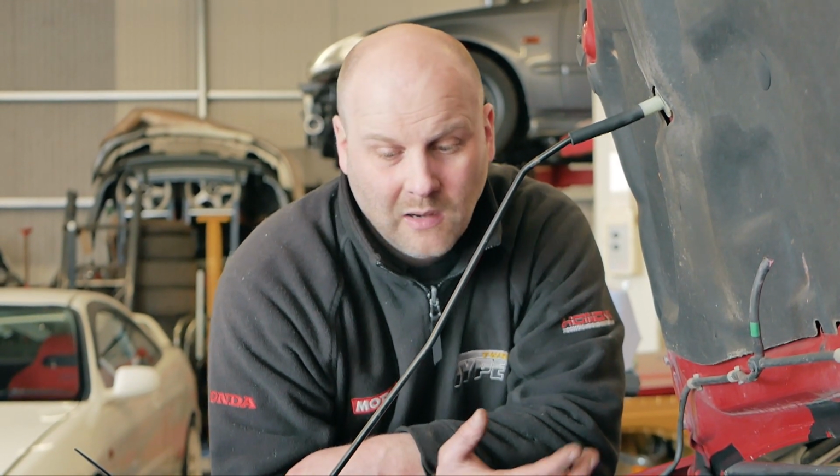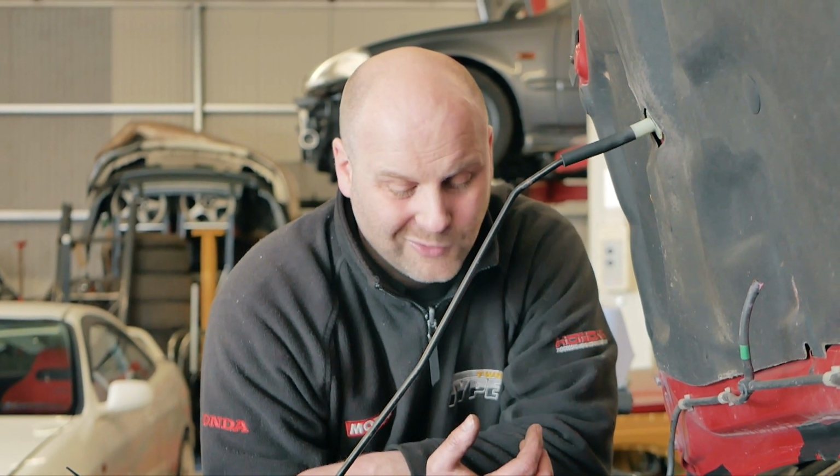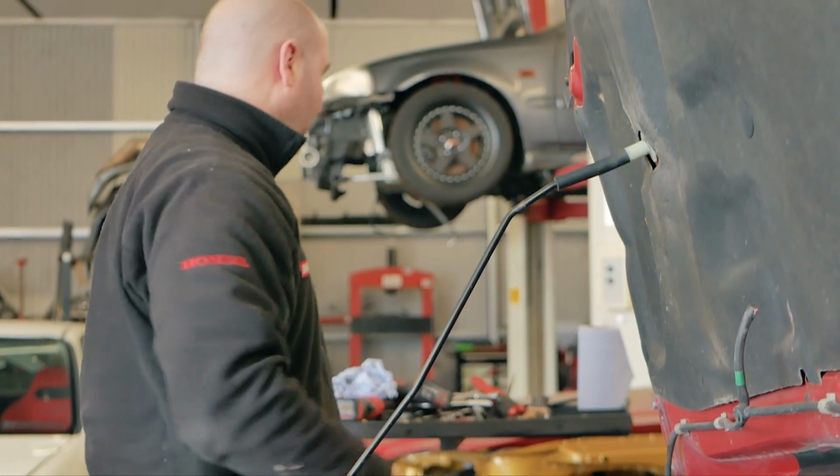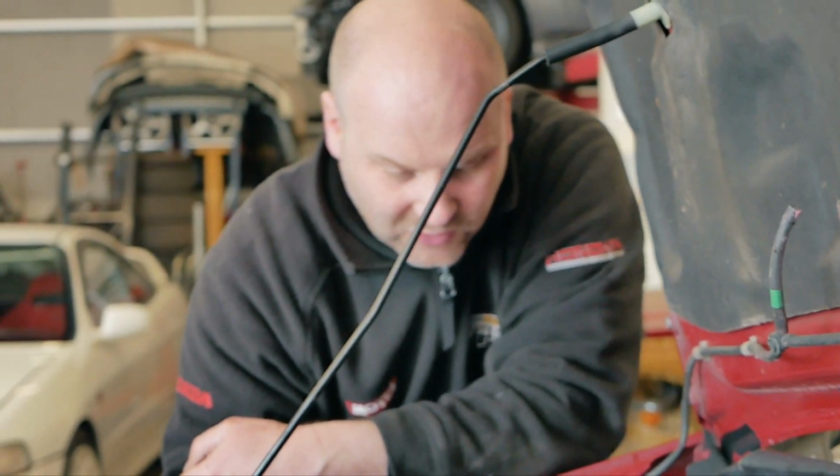This car has no record of the timing chain being done, so I'm pretty sure it needs doing. I don't know, Mark, if you can see it there on camera, but that line and that line should pretty much meet up when the crank's at TDC. That means your camshafts and your crankshaft are all on time. It's pretty much half a tooth out, which is nothing. I can only assume that this car has had a chain.